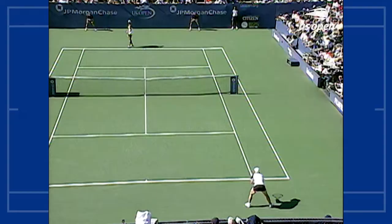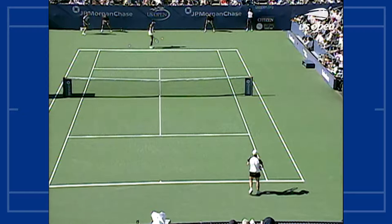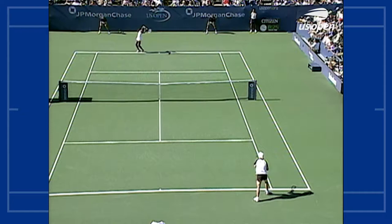Venus Williams leads 30 love. Just saw, leaning over the court seats, former New York Mayor Dave Dinkins watching Venus play, sitting right behind the court.